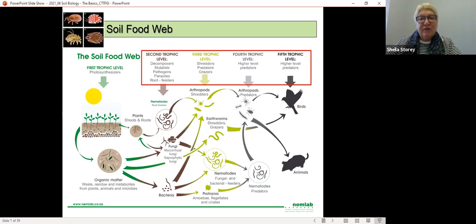And then the third trophic level, again, is shredders or predators or grazers. They feed on other things. So the arthropods will feed back on other arthropods or fungi and bacteria. Your earthworms, which are also shredders and grazers, we know that. You get nematodes that feed on fungi and bacteria, so they're also grazers, and your protozoa that feed on fungi and bacteria. Your fourth level is much higher up. They're very sensitive to disturbance, which is mostly the arthropods that feed on leaves and on other arthropods. They're responsible for keeping your pest numbers lower or reduced, and then your nematode predators, which are also few and far between. But then you've got a very good system if you've already got your higher level predators in place.